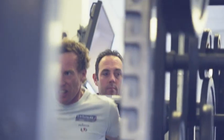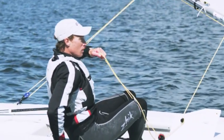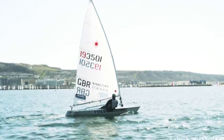It's really just about trying to replicate quite a lot of the moves that we do on the water in a bit more of a controlled environment. So this one's really just all about trying to keep the core tight, working the legs, and a bit of endurance in the arms as well. It just enables you to hike out better and hold the positions on the boat.